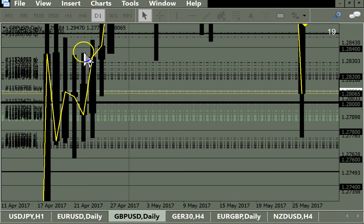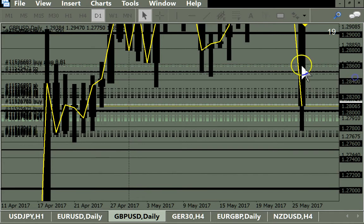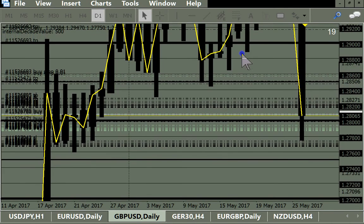So this grid's set up in a way to be visually keyed to the round numbers. If you see the big black line, you know you're at a round number of some sort. You could actually go for 1,000 pip round numbers, but this is 100 pips. And notice the tag and bag at the 100-yard line here.